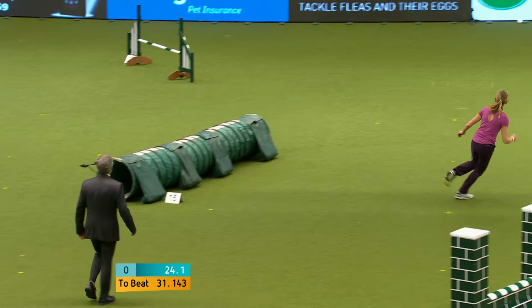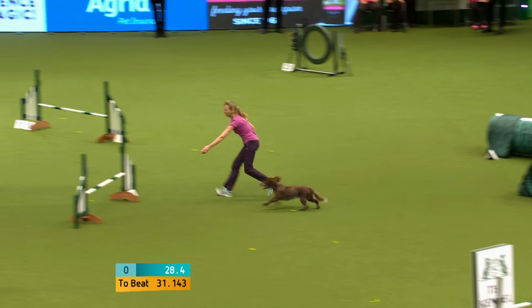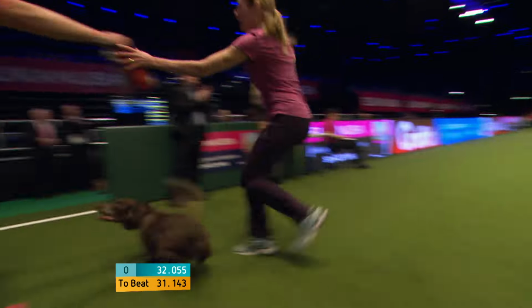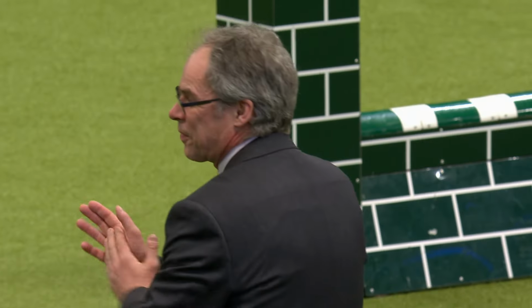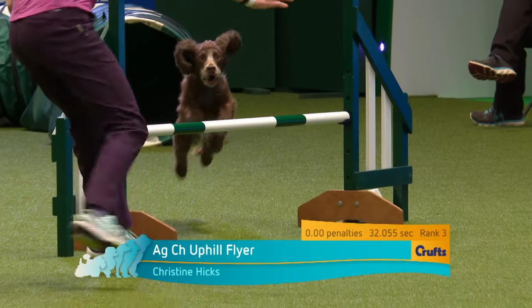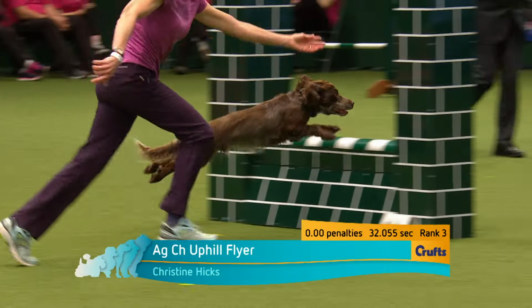Into the tunnel. 3 to go, Otto. 2 to go, through the tyre. It's another cracking finish, 32.055. Goes into 3rd place. Well done. So 3 more dogs to go.